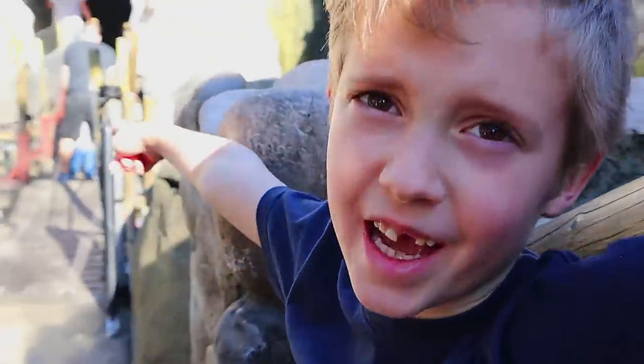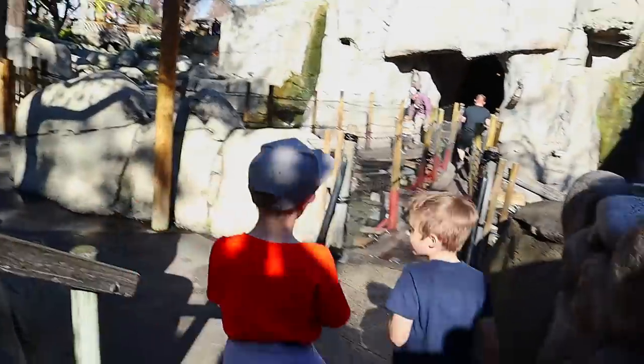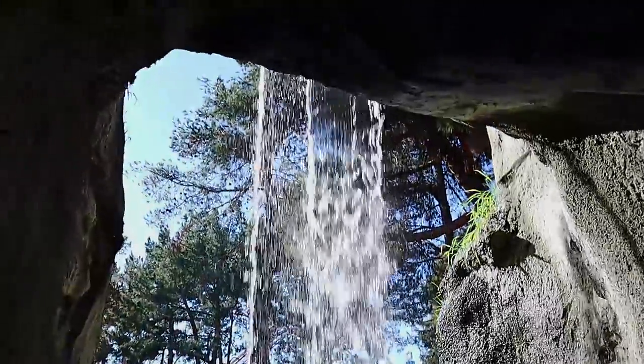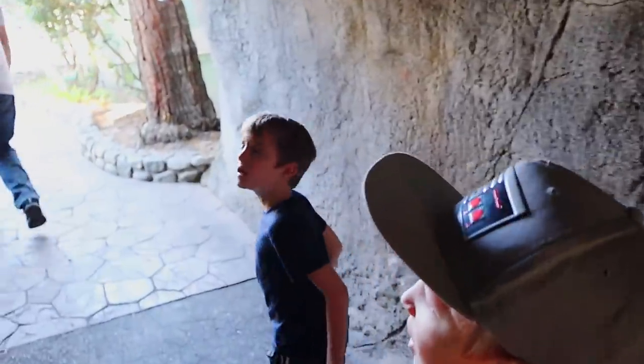We're going to walk through that cave. What's in the cave? I don't know. We haven't been in there. Okay, are we looking for the key? Is that why we're here? Yeah. Okay, be careful. You guys see anything? We didn't find anything in the cave, so we have to keep looking.